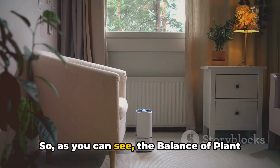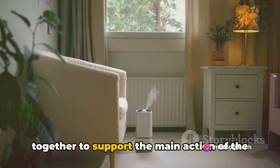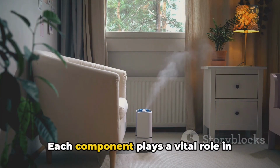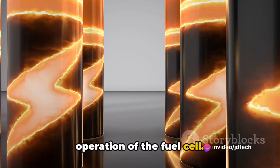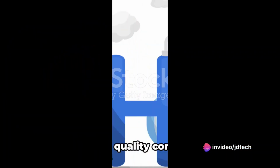So, as you can see, the balance of plant is a collection of systems that work together to support the main action of the fuel cell, converting hydrogen and oxygen into electricity. Each component plays a vital role in ensuring the safe, efficient, and reliable operation of the fuel cell. With the BOP in place, we're ready to test our fuel cell engine.